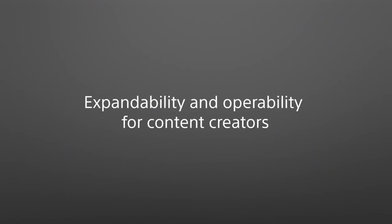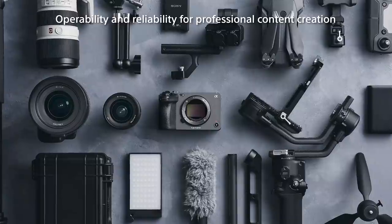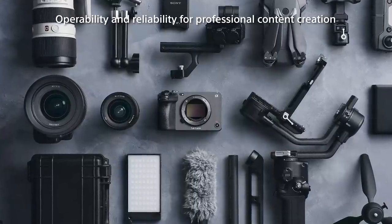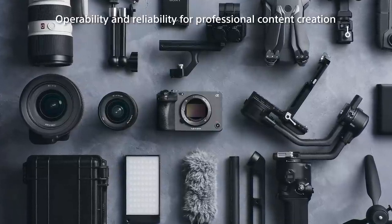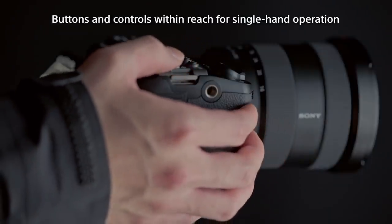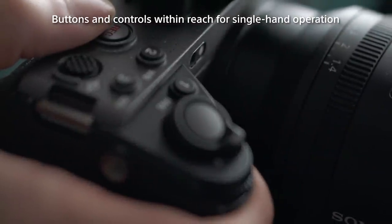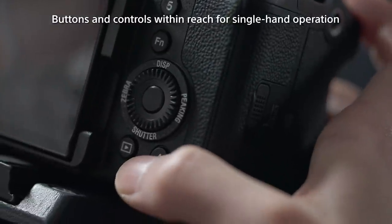The FX3 also offers high operability, reliability, and expandability. Designed to maximize performance for the most demanding content creators. The camera's ergonomics have been carefully designed for easy right-hand operation, allowing the creator to focus more on the actual shooting.